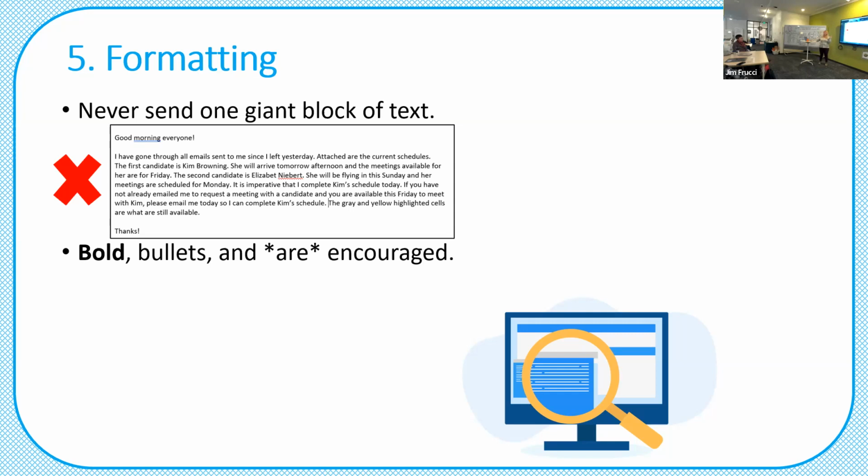You'll notice that underline and italics aren't in here. They do not draw the eye in the same way. So they only work to create emphasis if people are already reading. And in our work messages, we're assuming that nobody wants to read them, so they're not reading.